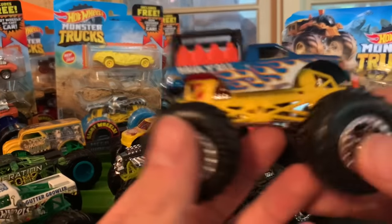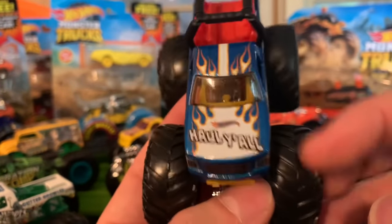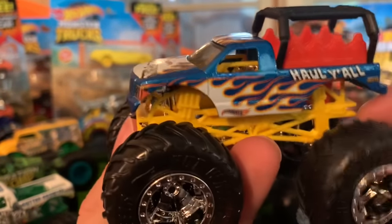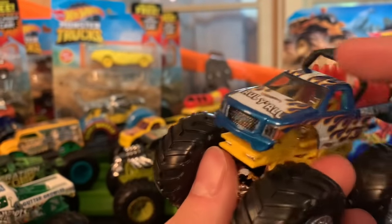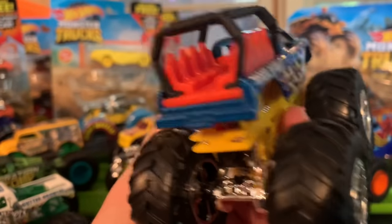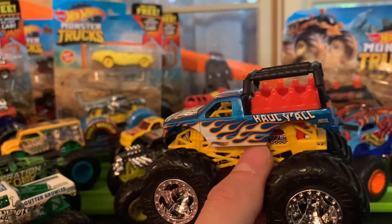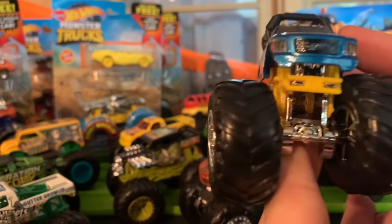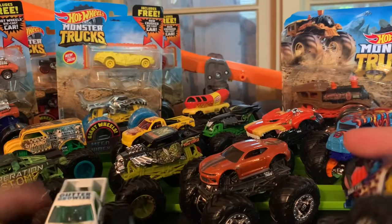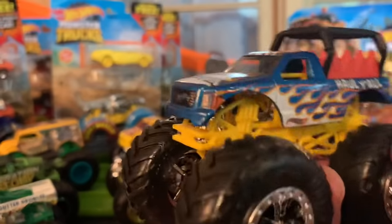All right. So here is Haul Y'all. Definitely a sweet looking ride along truck. The Haul Y'all got the yellow. No, that's clear. Sorry, I'm just blind. No, that is kind of like a yellow tint windshield. Nah, it's more like a gray. I don't know. It's a color. Got the yellow chassis with the 8 seats in the back. Man, I would love to go on a ride along in a monster truck. That'd be so cool. I love what they did here, the Hot Wheels in the grill. See, I wish they would have done that with some of the other trucks. That would have been sweet. I like the little detailing like that.